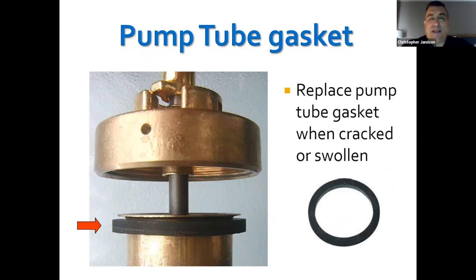That pump tube gasket is generally what needs to be replaced if your tank won't hold pressure, and that's the best way to quickly fix that. I will say this: if you're still having issues with your tank not holding pressure, look closely at the flange that the pump tube gasket sits up against. If you look at the red arrow, you will see there's a flange right above that pump tube gasket. If that flange is bent, then you are going to have issues with that gasket not sealing. You want to make sure that flange is good and flat.